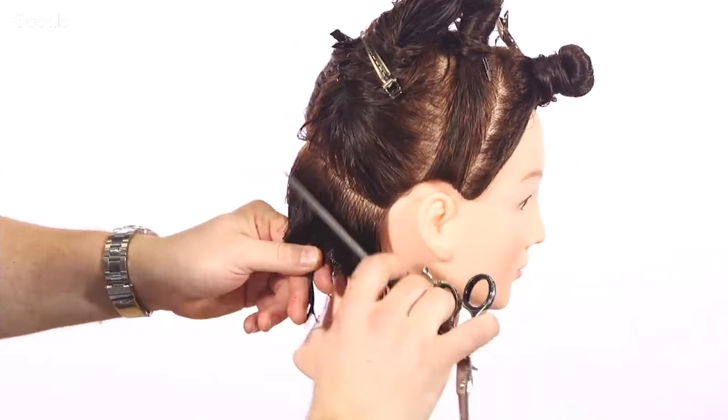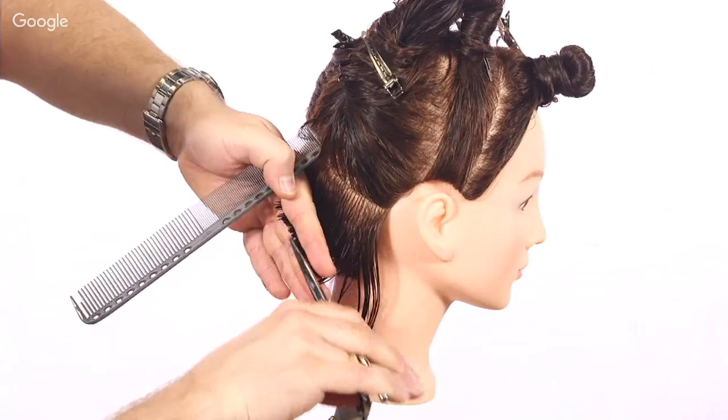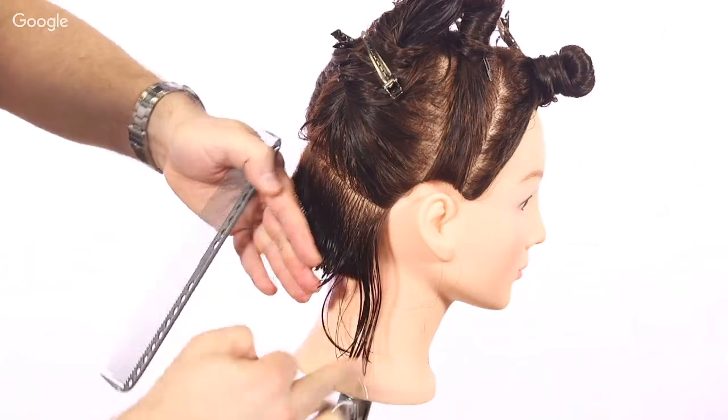So what I'm doing is body position is really key here. It's really, really essential to make sure that everything is working in sync, okay?